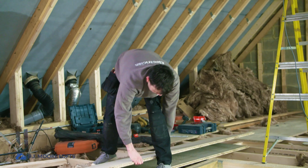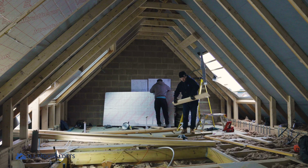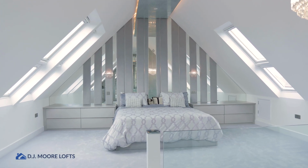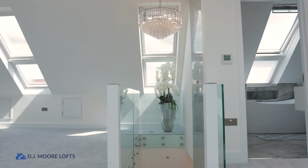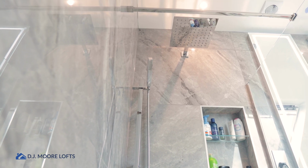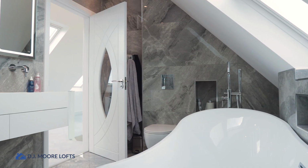I really wanted to show you exactly the bare bones of a real loft conversion all the way up to this final result, and seeing this high level spec just come to life through the raw and roughness at the very beginning all the way to the very end here. It's quite a difference and quite a transformation, and I'm hoping that's come across in this video.